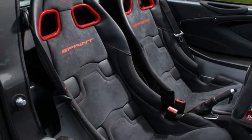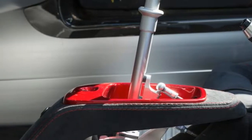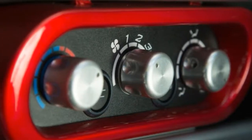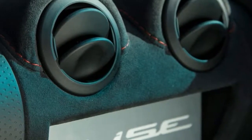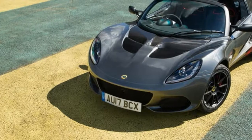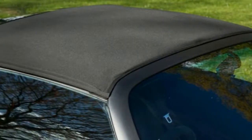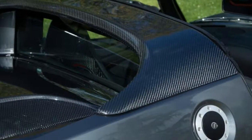To achieve this, Lotus fits as standard forged alloy wheels, a 5 kg saving, a carbon fiber roll hoop and engine cover with a polycarbonate rear window, 6 kg, carbon fiber seats, 6 kg, and a lithium-ion battery, a whopping 9 kg saving. Moreover, Lotus says that the Elise weighs the same as the original Series 1 Elise, adjusting for legislative, safety and customer requirements.